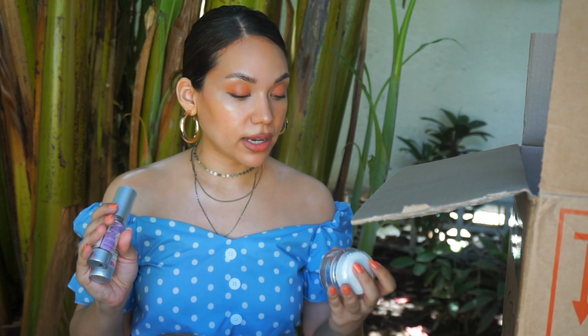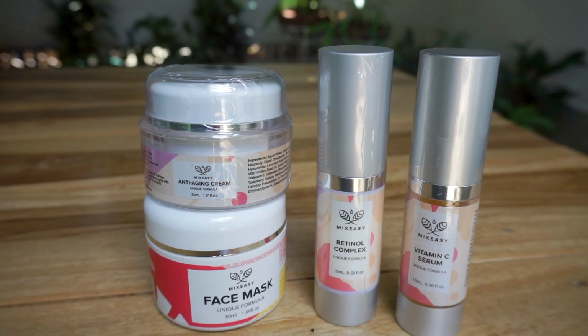They sent me 4 products and I chose the anti-aging cream, retinol complex, and vitamin C serum, as well as a face mask. Now, all of the ingredients that I chose for these products are anti-aging. So I basically chose anything that was brightening, anti-aging, firming, plumping. I'm 31, I'm gonna be 32 next year, so I'm always looking for anti-aging products. So I'm gonna put these into use right away so that I can do a full review, and then we'll see how I like it.